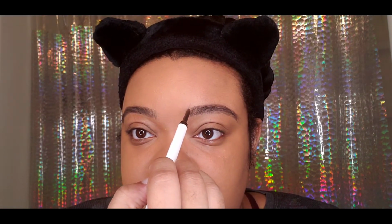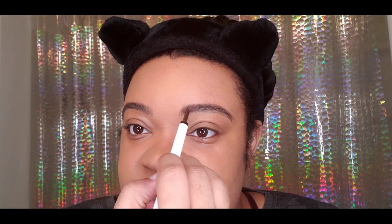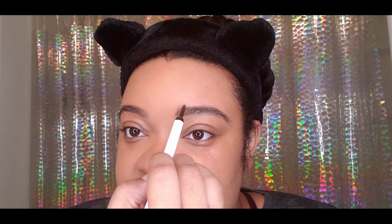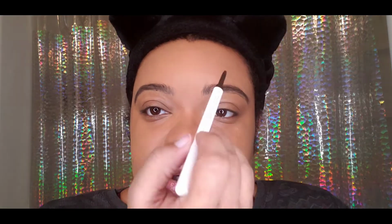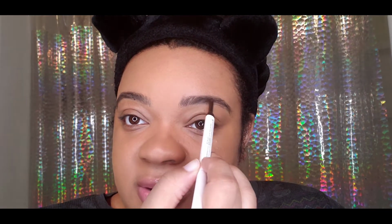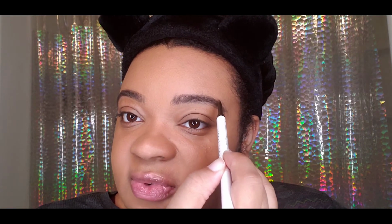So as long as a foundation is able to hold itself for 8 hours, that's enough. Really, 5 hours is good enough for me because, like I said, I typically don't wear a full coverage foundation. I go for light or medium coverage, but it's always good to have one full coverage foundation in your arsenal for those days where you feel, you know.